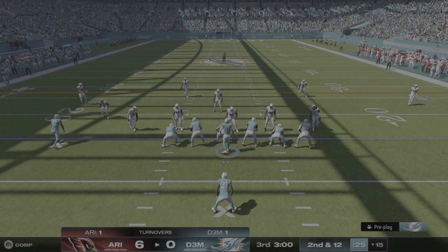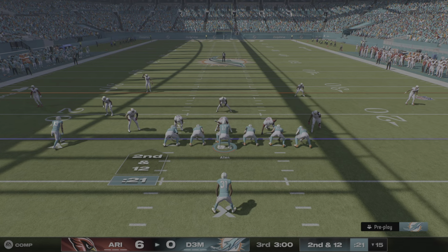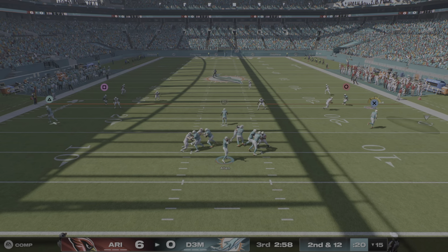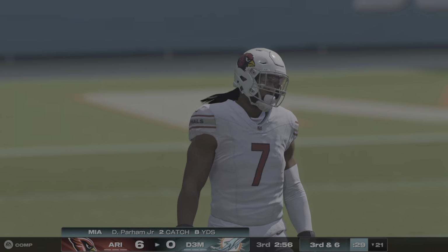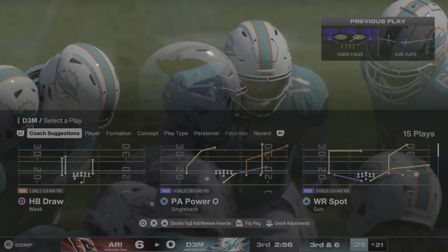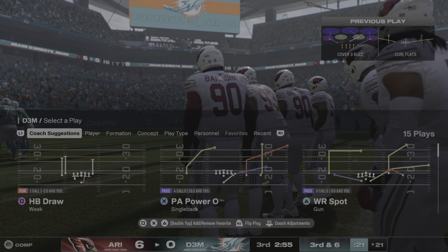Second and 12. Cheat code offense. We got the ball moving. Now Allen. It's a short one here, complete to his tight end, and able to get this across the 20 before going out of bounds. He's been quiet today in the passing game, just his second catch.